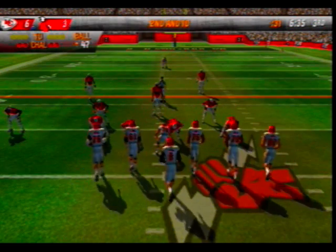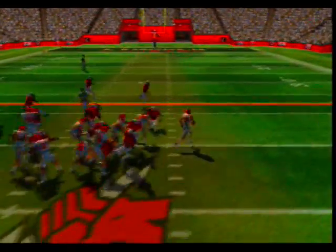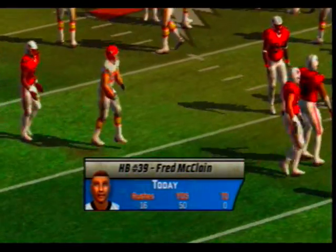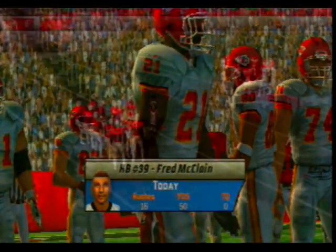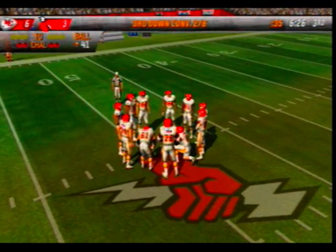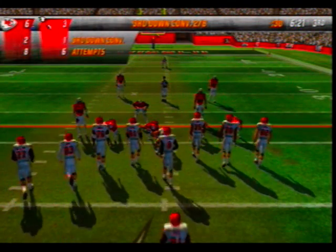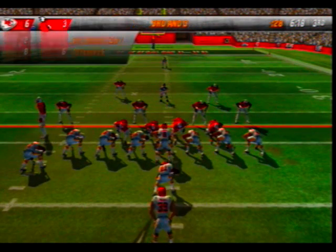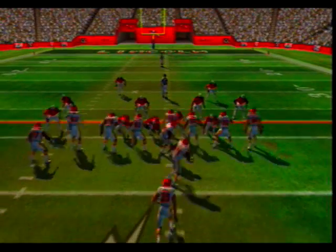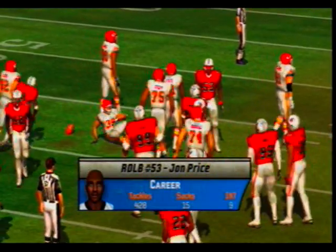Second and 10. Ball on the 47-yard line. Good shoot. The backs are lined up in an eye. Gets the call. This one was spotted at the 41-yard line. He wraps him up and now has four tackles. To convert on this third down, they have to get it to the 37. There for the tackle at the 41.